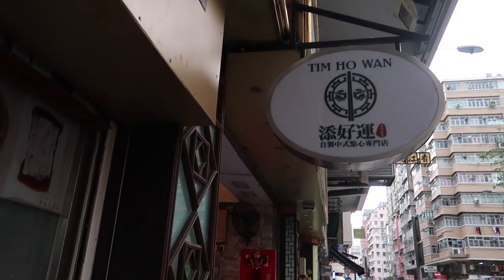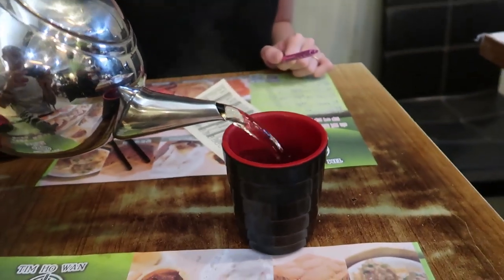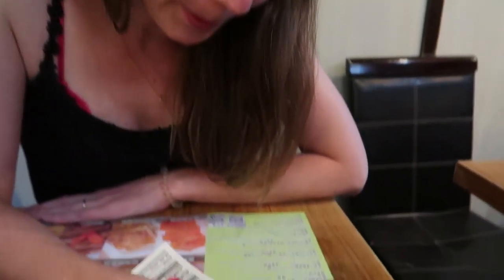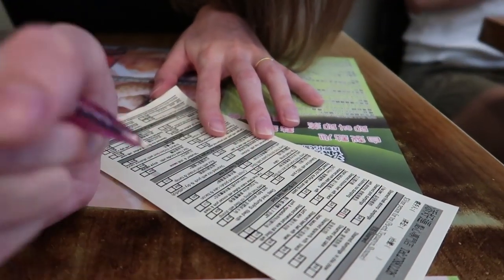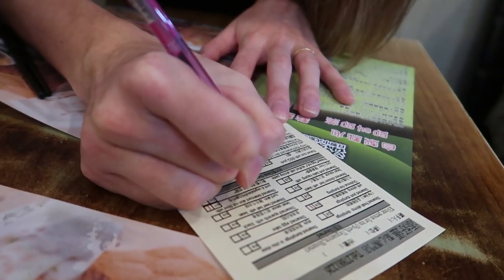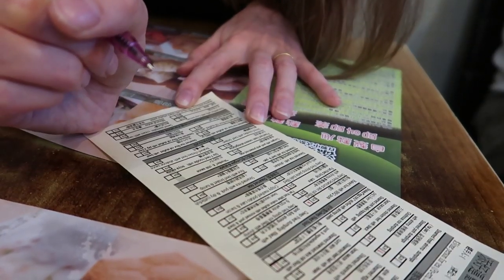We didn't have to get a ticket number or anything. It's called Tim Ho Wan, and we're gonna have a look and see what items are on the menu. The way that you do it here is that you tick off everything that you want. We're gonna go for some pork dumplings with shrimp, some bean curd roll with pork and vegetable, baked bun with barbecue pork, because we love those, fried turnip cake, another thing that we love, and rice with beef and egg. You just hand your piece of paper in and then they bring it out when it's ready. Looking forward to getting everything out so much.